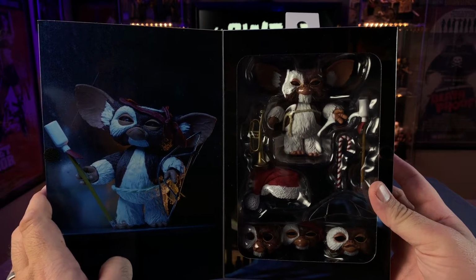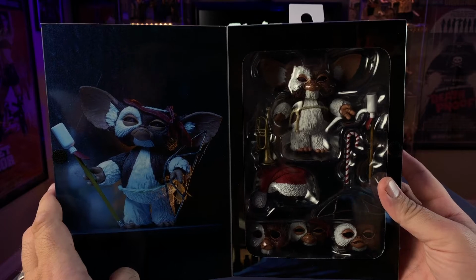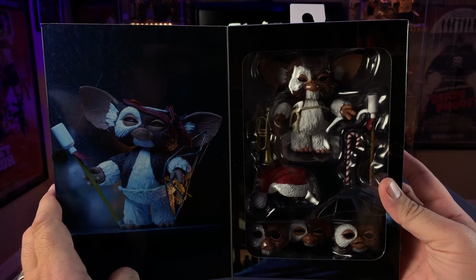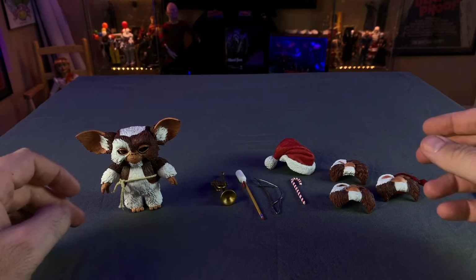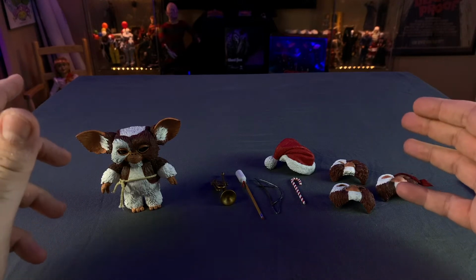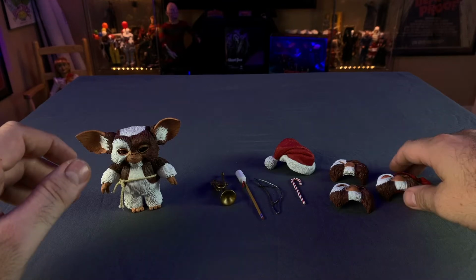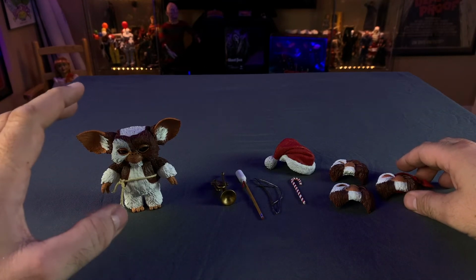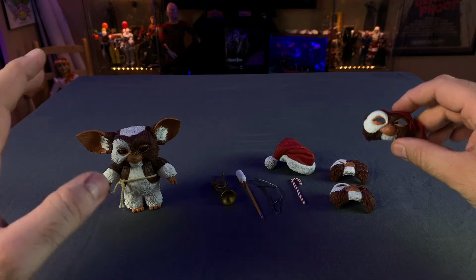A lot of accessories with this one. So let me get this thing opened up, and then we'll go through it and give it a review. All right, I got the figure opened up, and before we get to the figure itself, let's talk about these various accessories that this comes with. Like I said, there's quite a few, maybe not as many as some of the Ultimates, but definitely more than most. This Gizmo has interchangeable faces, not heads.